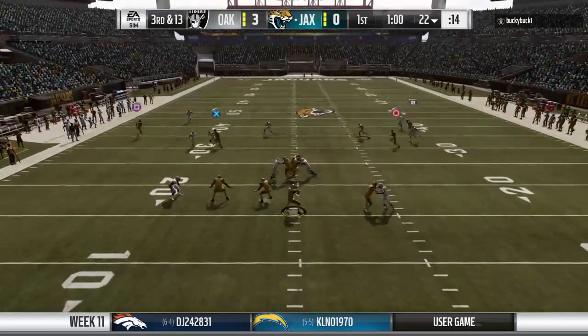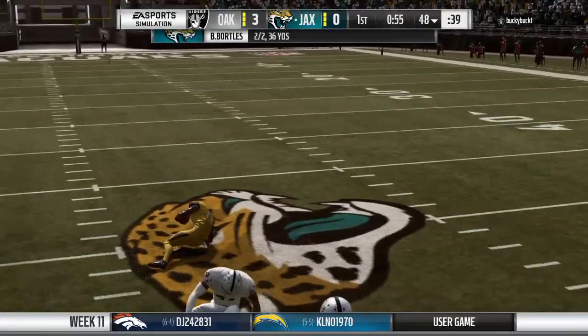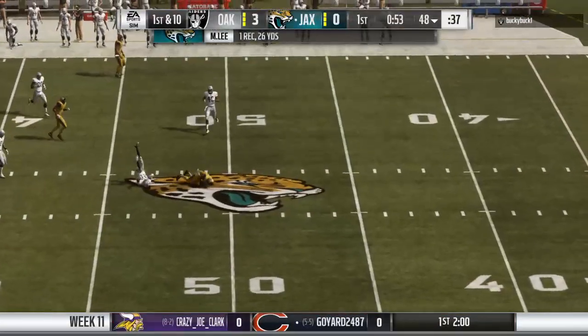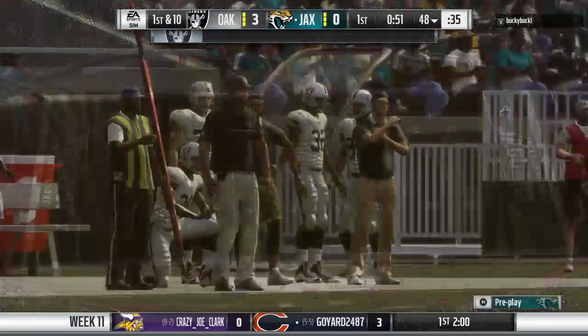Now Bortles, he's got the hook up to Lee. A good pickup there, 26 yards. He's such a good route runner. Shows it there on 3rd down. Very proficient and a good pass.